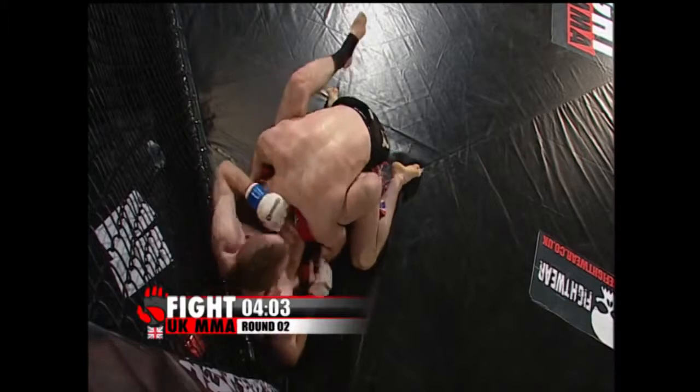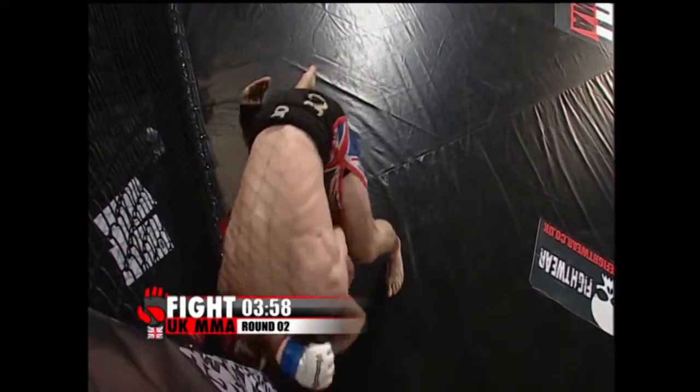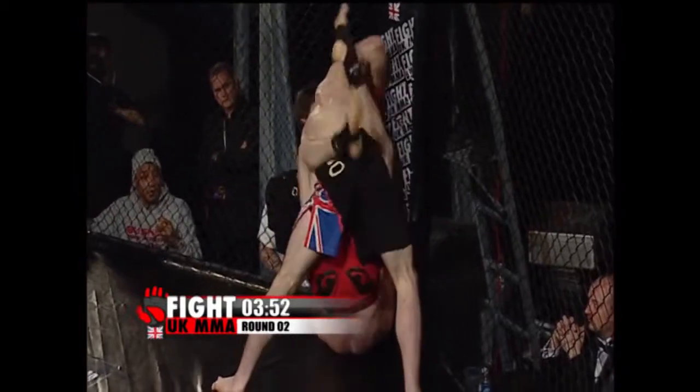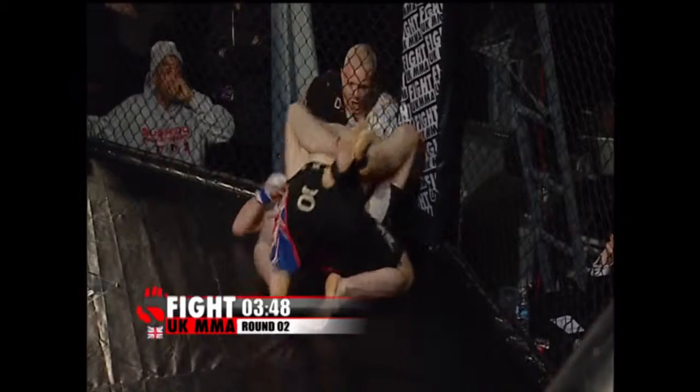And to find a man at this stage of his career, I mean, 1-0 as a professional, to have such a selection of takedowns in his arsenal, a really frightening prospect for a lot of other featherweights. There'll be a lot of featherweights keeping their eye on Dean Trueman, and certainly on Martin Sheridan as well, showing a lot of toughness in this fight.